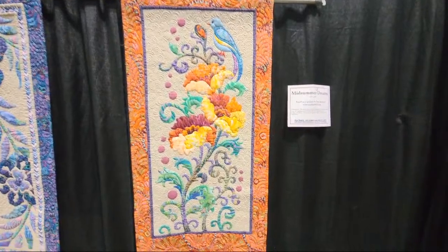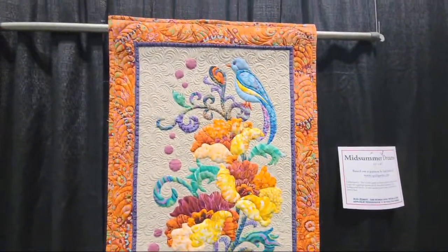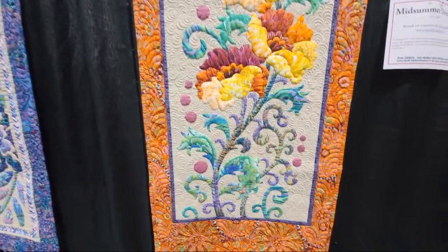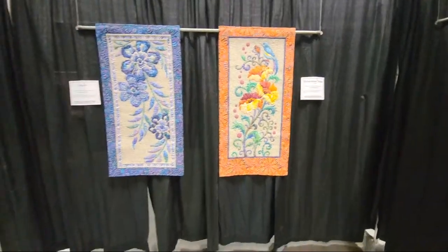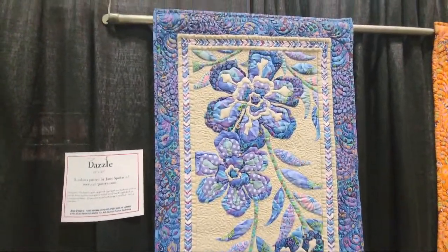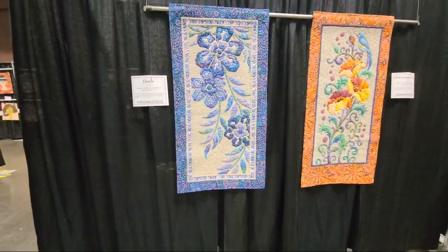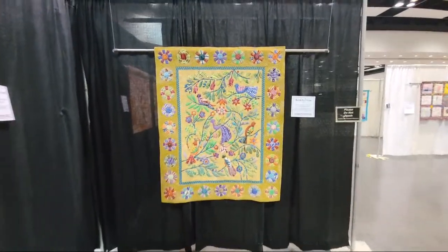Oh, this is called Midsummer Dreams. This is just beautiful. The fabric, it's not picking up here, but it is sparkly. And then you've got your cape on top, and it's a rectangle, and I love it. And then this is made by the same person. This is Ann Zemecki. Ooh, so pretty. Again, this is a special exhibit. I believe these are all her works.